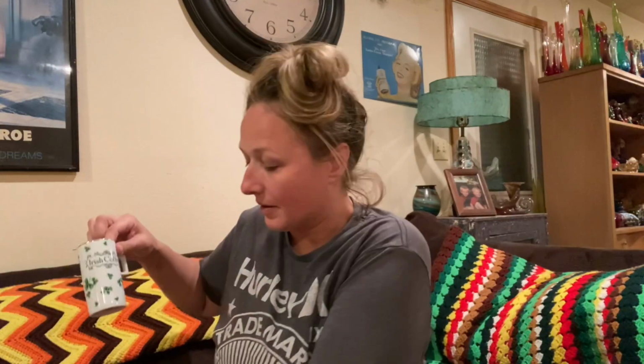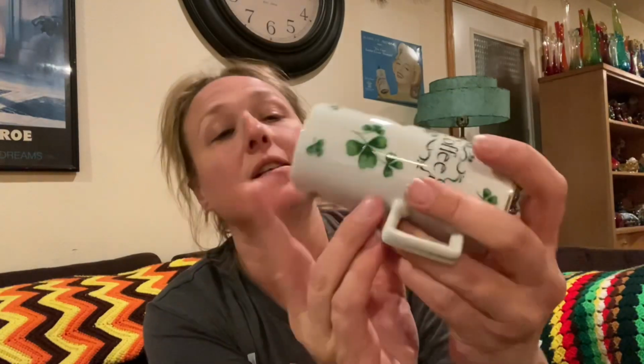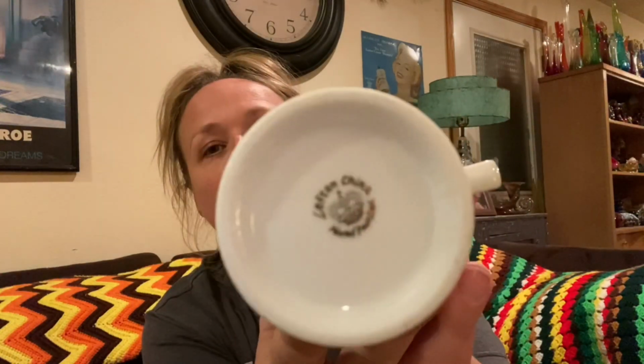Then I picked up this little Irish coffee cup. Like I said a few times in my last video, you don't see St. Patty's Day stuff very much. And I picked this up and it is a Lefton. It is Lefton. So I just thought that would be cute for St. Patty's Day. So I'm going to put that back for St. Patty's Day.